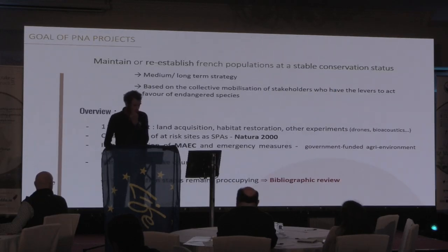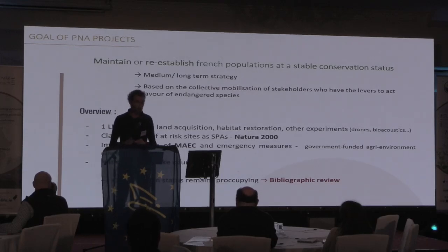So even though we have been working on corncrakes for many years, the conservation status remains really preoccupying. The situation, as you have seen a bit earlier, is really dramatic in France. We have not so many left, and if we don't act now, it will be too late.